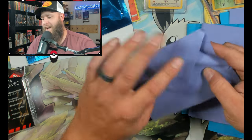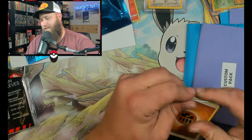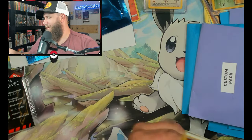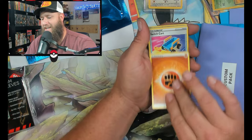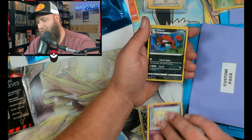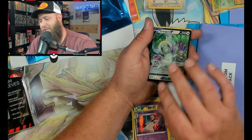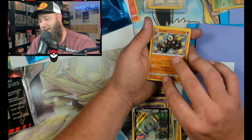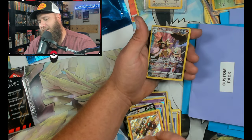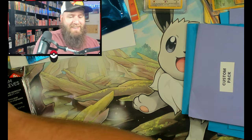Now we have a custom pack. Let's see what's inside of it. We have Fighting Energy. We got a Switch card. Ooh, reverses. Bronzong, Togepi, Thievul, Wyrdeer, Hisuian Typhlosion, a Kangaskhan V, a Phalanx shiny card, and a Kleavor Trainer Gallery. Pretty cool. I dig it.